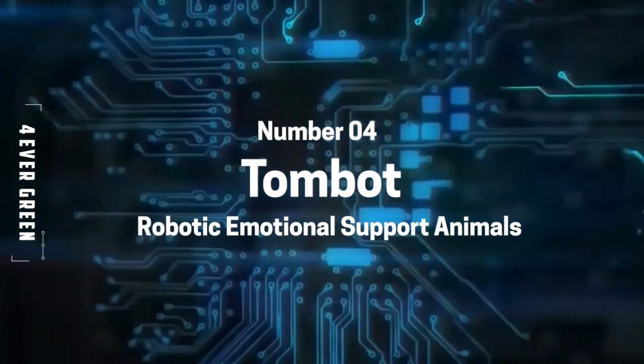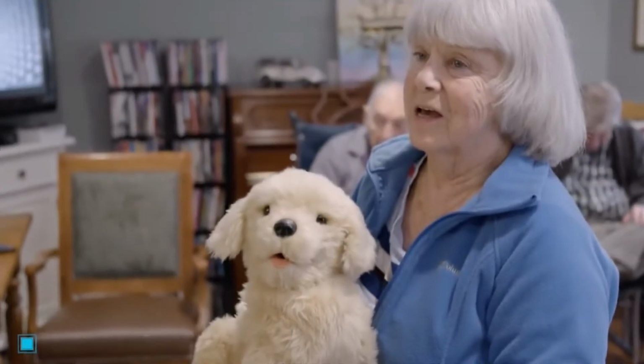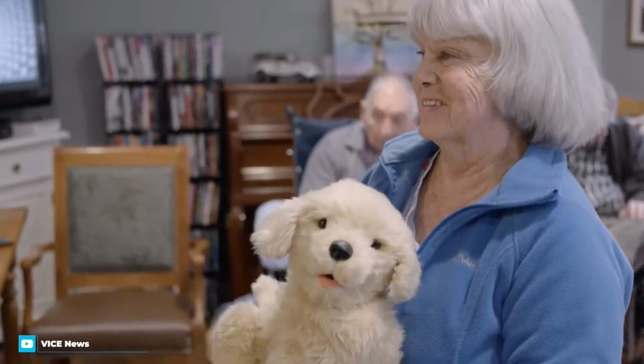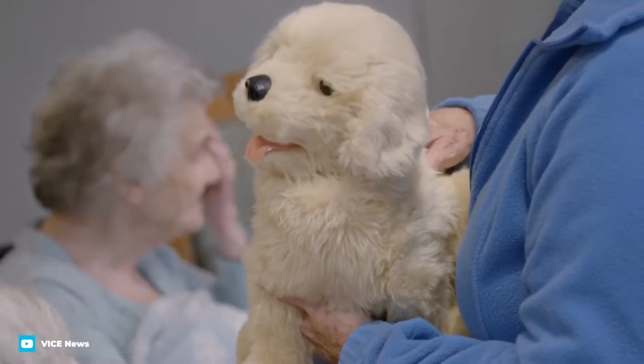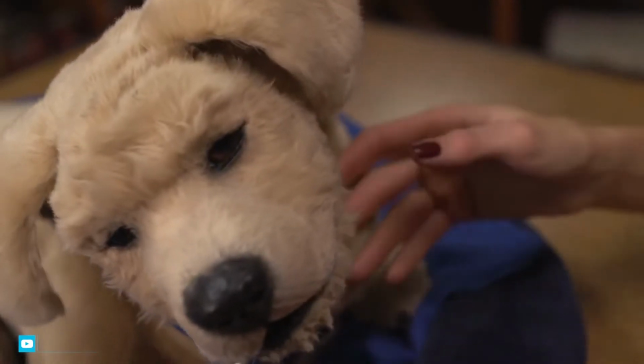4. Tombot, Robotic Emotional Support Animals. Imagine having a fully robotic puppy that you don't have to walk or feed. Well, that is exactly what one startup company has done with their Tombot puppy.